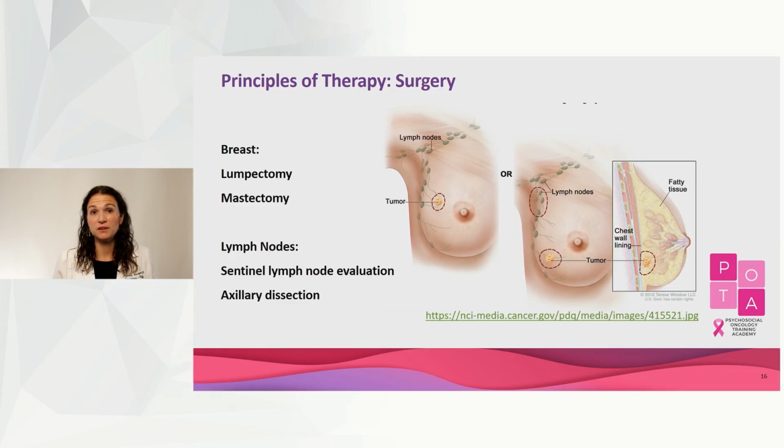When thinking about surgery, we use several different types of procedures. A lumpectomy is a smaller surgery in which only the tumor is removed. In contrast, a mastectomy removes the entire breast tissue. We also have a lymph node evaluation. A sentinel lymph node evaluation looks specifically at the first lymph nodes that the cancer would travel to, and potentially an axillary dissection, which includes removal of all of the lymph nodes.